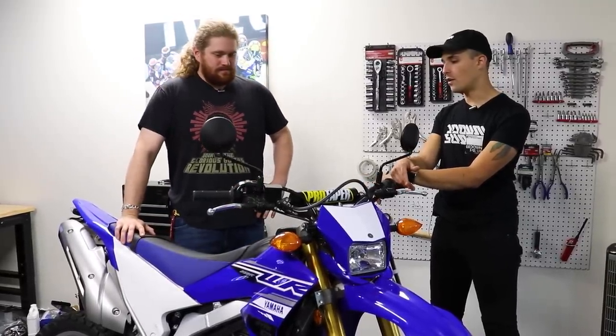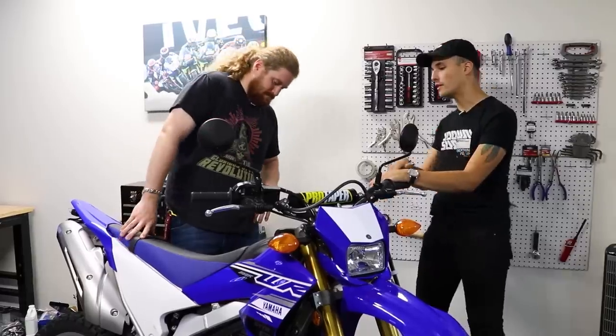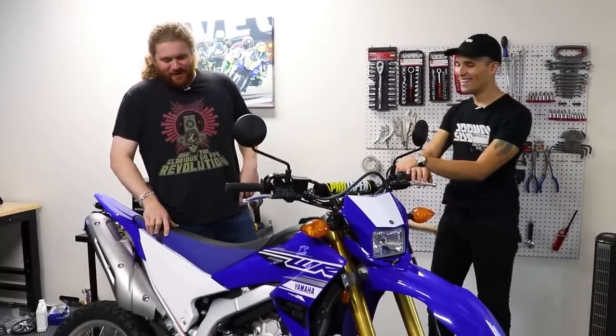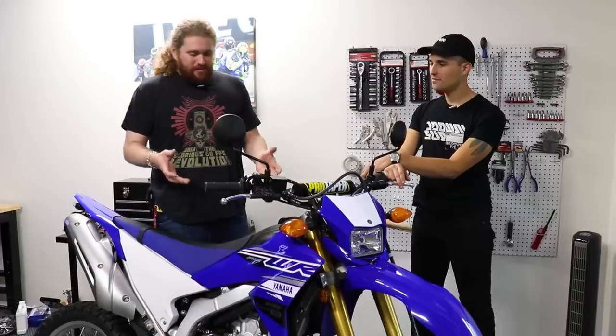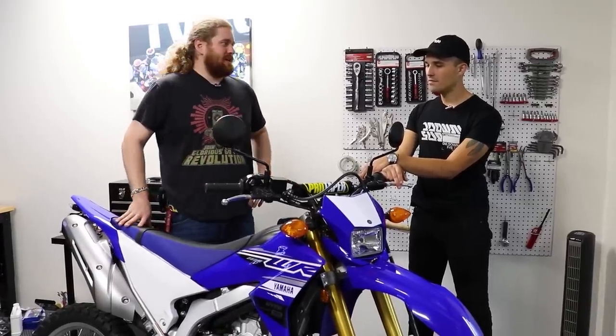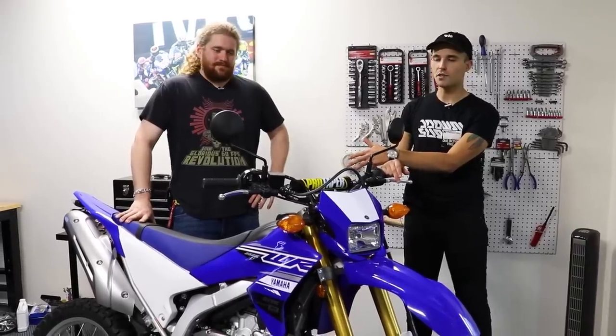The fit and finish is there, and it's funny looking at the frame compared to the DRZ's frame, and you're like, wow, this is a spaceship, you know? Yeah, it really is. It's no tube steel construction. I mean, it's a real sophisticated motorcycle. Yeah, if you're an entry-level rider trying to get into the dirt, the WR may be just the best place you can possibly start.